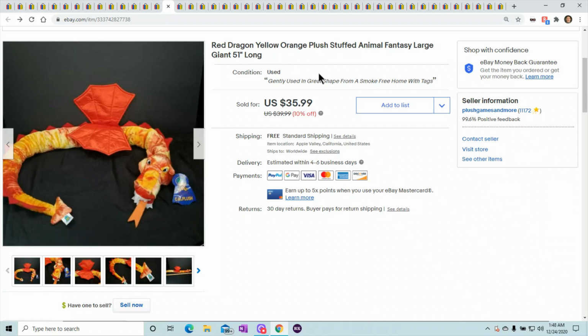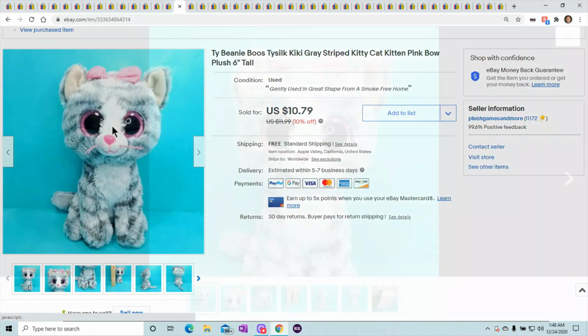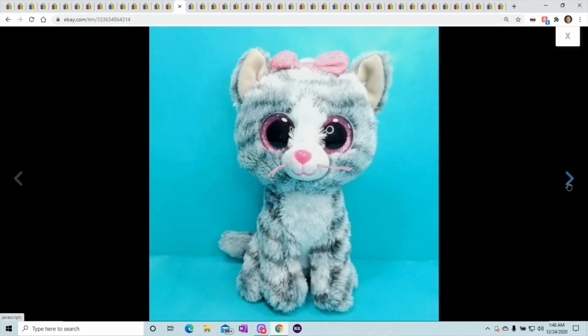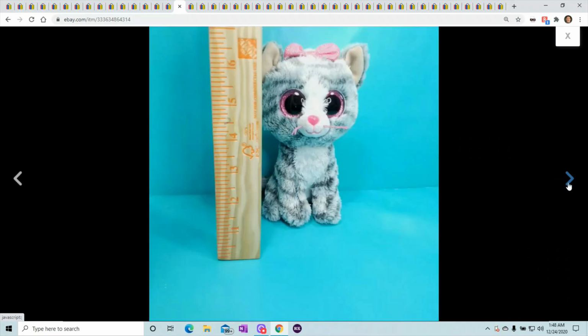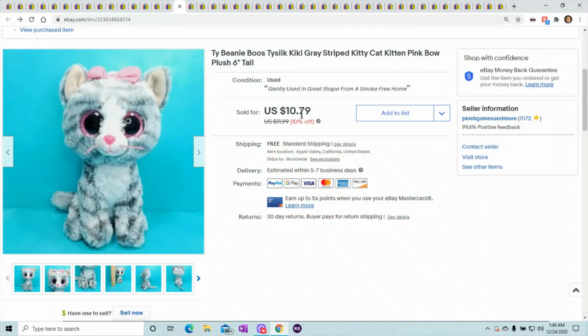He sold for $35.99. Ty Beanie Boos Ty Silk Kiki Gray Striped Kitty. That's another mouthful. Just a cute little kitty cat. Pink bow, little glitter bow, or silver dots. Ty Silk, nothing special. She sold for $10.79.